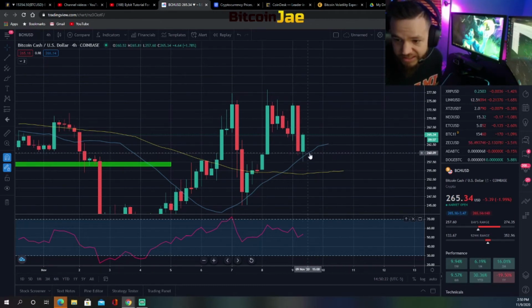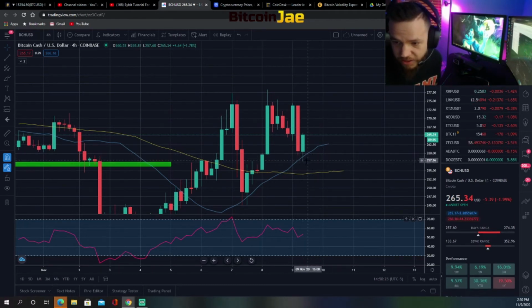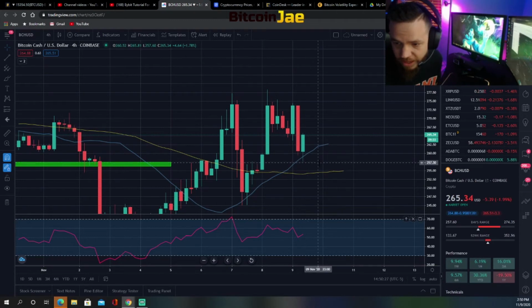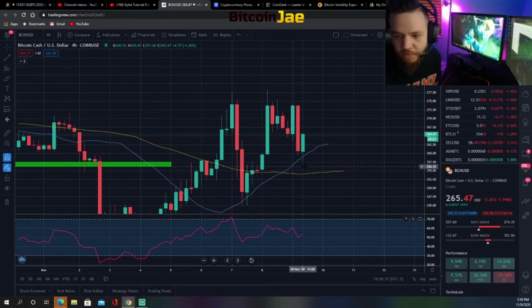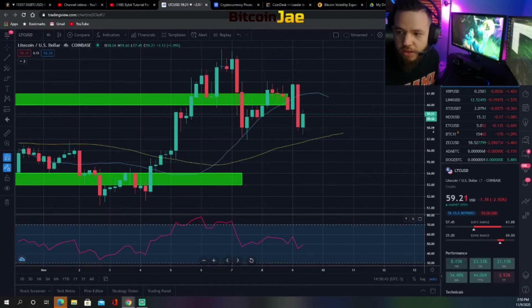And for the 260, you need a stop probably around 257.40. If you're entering at 260, your target is 270, so you could have a $5 stop. That would be fine. I would have my stop right under this candle though. And that's basically it for Bitcoin Cash.